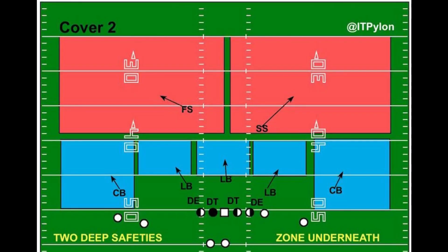All right, ladies and gentlemen. So, three types of cover two defenses, or coverage schemes, that you kind of need to know. The first one is your standard, what they call zone under cover two. That's the one you see 99.9% of the time that you're playing, right?